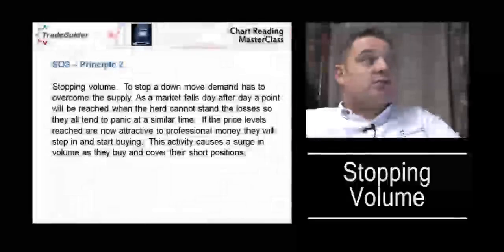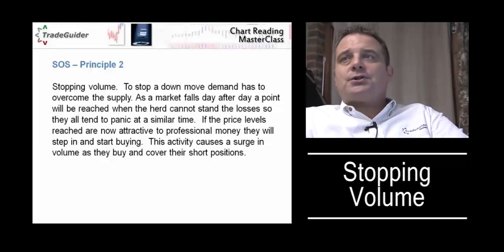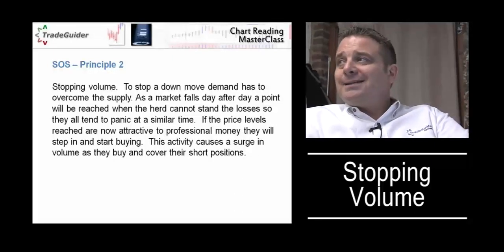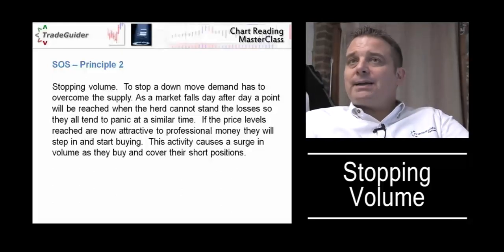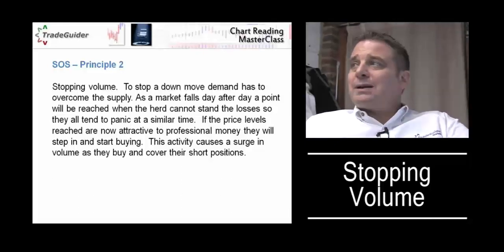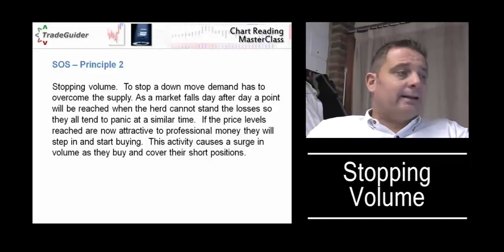So, principle 2, stopping volume. Again, this is a difficult one to trade sometimes because you can get stopping volume and then the market can go down for some more. And Philip, we're going to talk about that because somebody in the survey said, I don't understand in a down move why you've got loads of green signals and there's no red ones. But the market fell 20 points on the S&P and all I saw was green signals. We're going to answer that question today, why that happens.